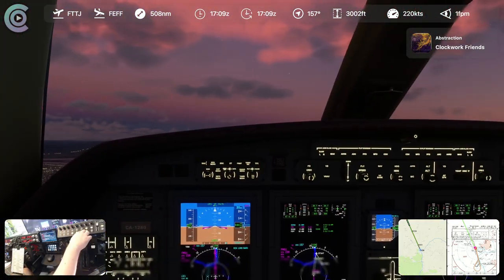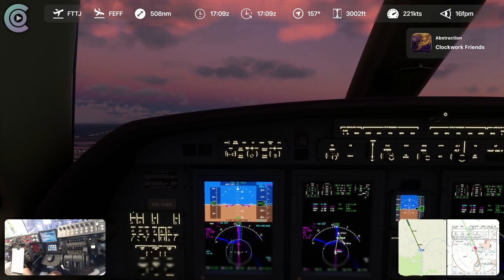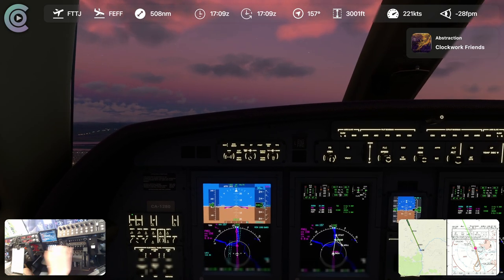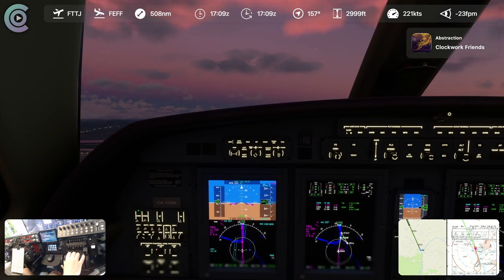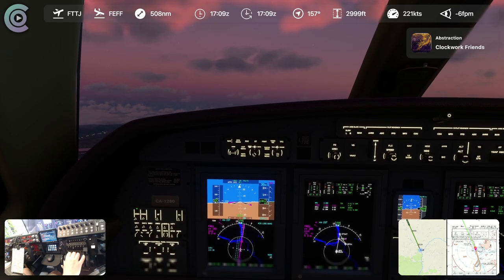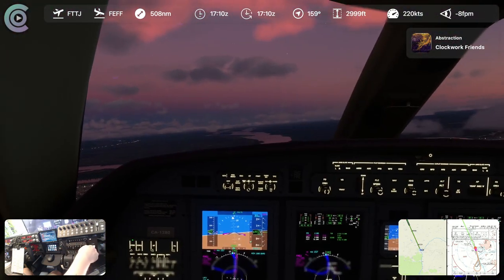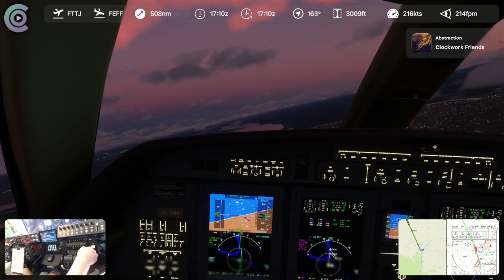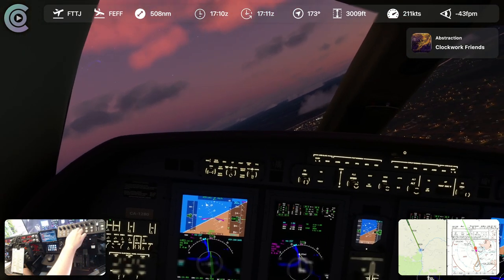Let me activate approach mode. Okay, that's switching us over to MP. Well, we are going to MPK, and next should be Delta 164 Echo. Perfect. Let's slow down a bit. I'm going to go flaps 15. This is what I was afraid of. Has it turned us around now on the localizer? It has, hasn't it?